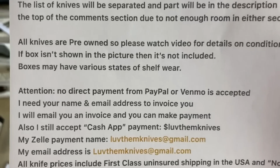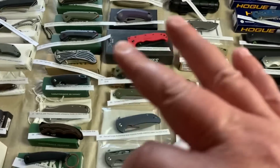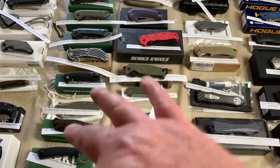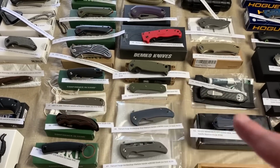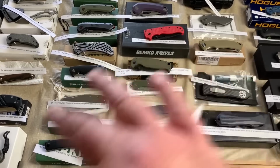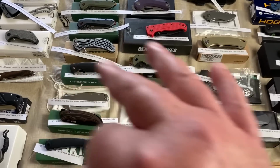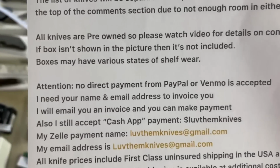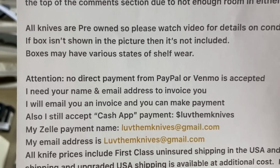I'll email you an invoice, and that may be the next day because I got to put together a shipping list and to be able to invoice everybody for those, especially that have bought multiple knives. So I got to get all their knives put together to invoice them for the multiple items that they bought. So I do my invoicing after I put together my shipping list, which is the next morning, okay?